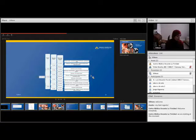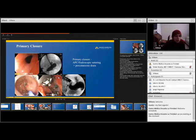Now, one of the other things that we use to decide if this is a low-grade versus a high-grade leak is that we inject contrast. And we inject contrast usually right at the GE junction. And we look to see how much of the contrast is going into the antrum versus how much of the contrast is actually going into the leak itself. And if the antrum fills before the leak, then we know it's a low-grade stenosis. But if the leak fills before the antrum, then we consider that a high-grade stenosis.